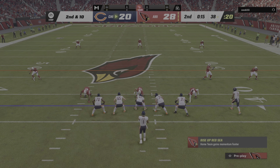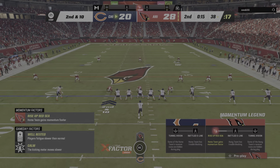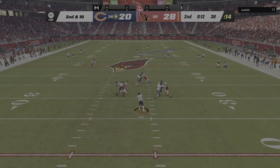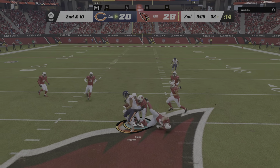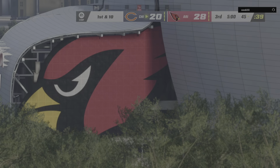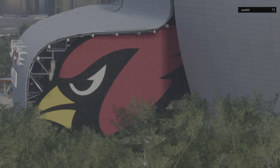They work again from the 38 on 2nd and 10. To throw is Fields. Over the middle, that's caught by Claypool. And he'll be taken down, but not before they work this to the 45. The Bears on the move. They've got another first down. First half in the books.